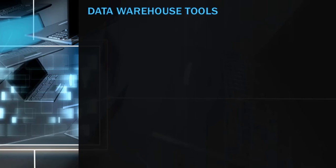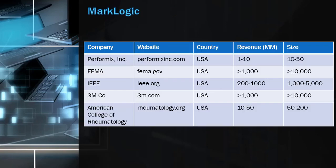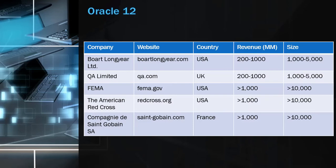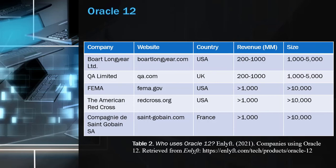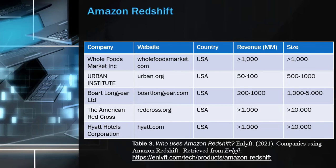Some of the most prominent data warehousing tools in the market include 1. MarkLogic, 2. Oracle, and 3. Amazon Redshift. Table 1 describes 5 companies that use MarkLogic in their operations. The Federal Emergency Management Agency, FEMA, and 3M are among these key players. Similarly, Table 2 describes 5 companies that use Oracle 12 in their operations. The Federal Emergency Management Agency, FEMA, and the American Red Cross are among them. Likewise, Table 3 describes 5 companies that use Amazon Redshift in their operations. The Hyatt Hotels Corporation and the American Red Cross use this type of solution.